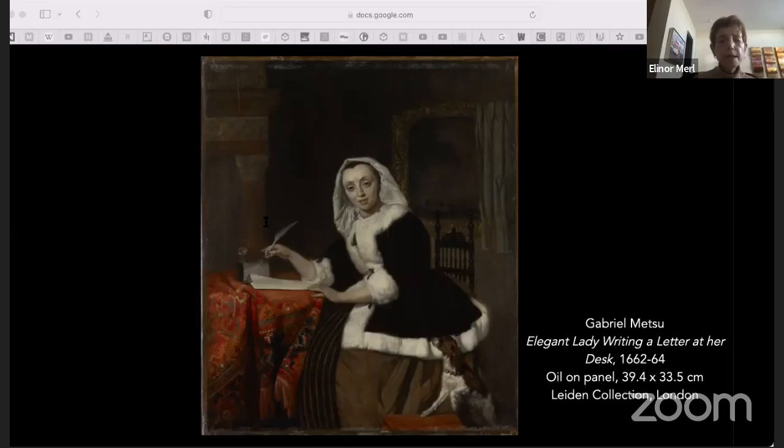About 2 to 4 years after Metsu completed Elegant Lady Writing at Her Desk, Vermeer also painted an attractive letter-writing woman smiling subtly at the viewer. Although the works differ in many respects, the paintings share the portrait-like character of the women, who differ from the other figure types in the rest of the artist's works.